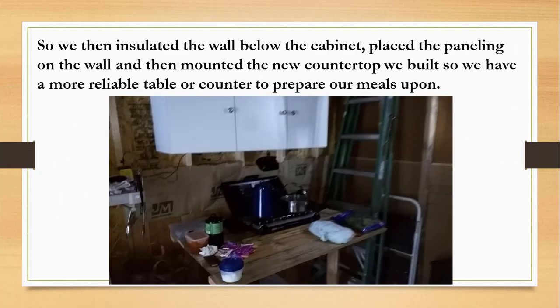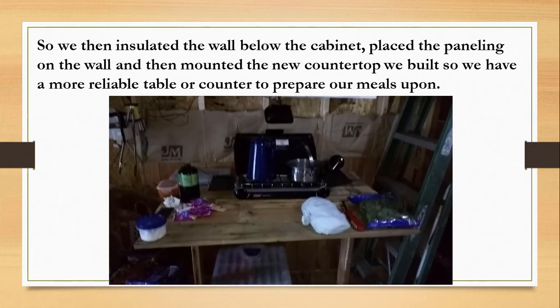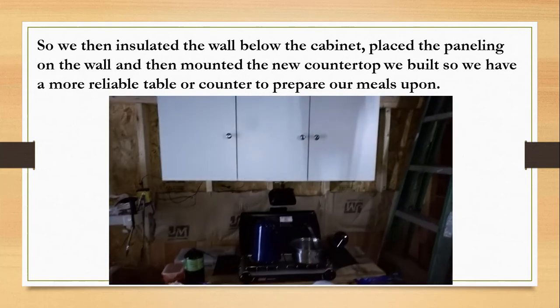New counter, little paneling, insulation, and a cabinet.